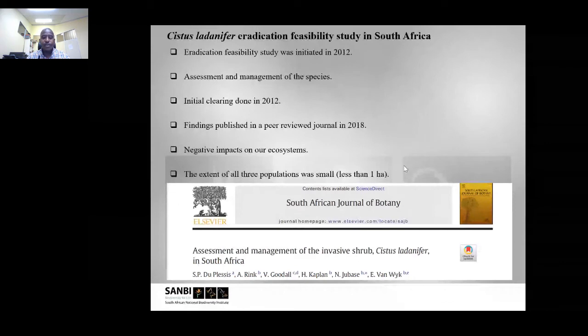And the main finding of the study was that if we don't manage the species in South Africa, it could spread and have negative impact. And at the time, because the populations were very small, less than 1 hectare, they recommended that eradication should be attempted because it was feasible.